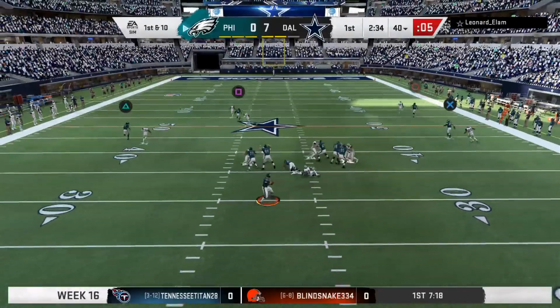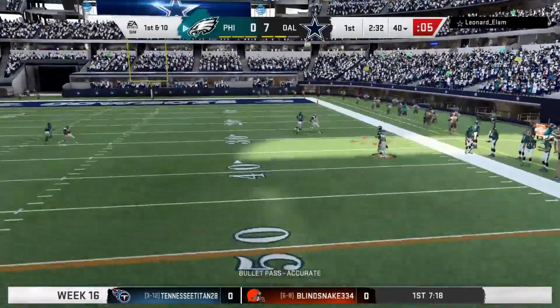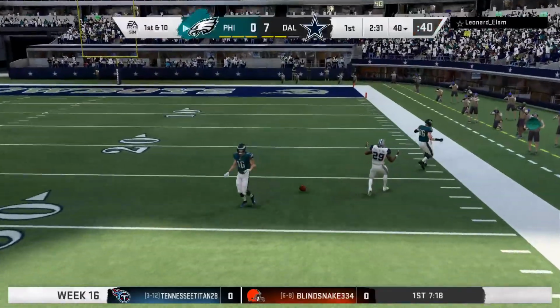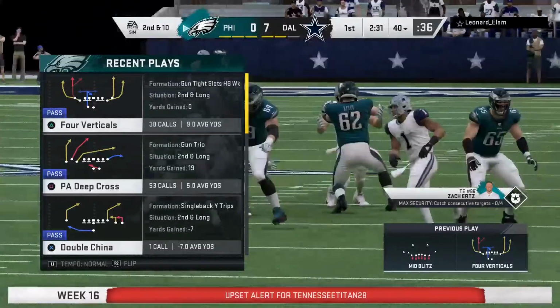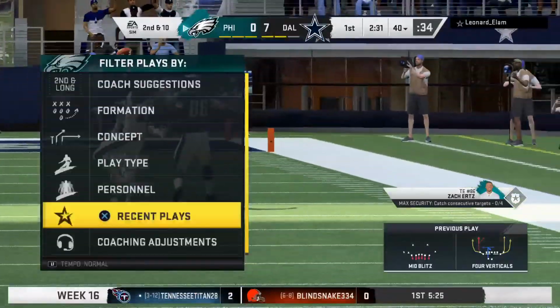Throwing on first is Wentz. And he knocks the ball away, and it falls incomplete. He was trying to get it to Zach Ertz that time. That'll bring up 2nd down.